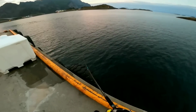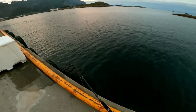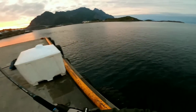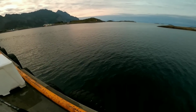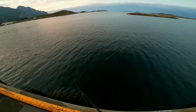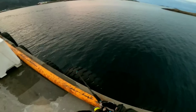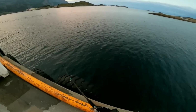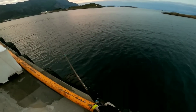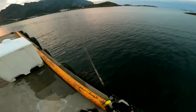A fish snatched my jig, took out a whole heap of line. Don't know what's going on here. Whatever it was, it spat it. What the hell happened there? That was really weird. Could have only been the halibut that snatched it. Has the jig come off it? Oh, it's still there. I'm going big collie.